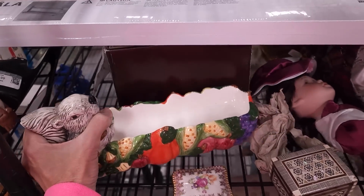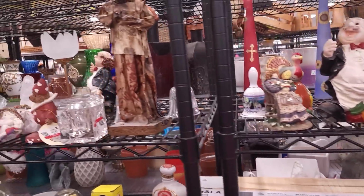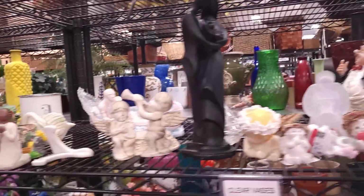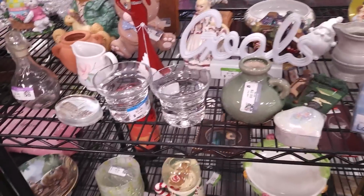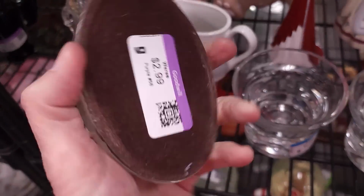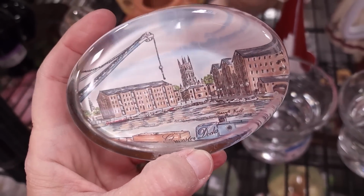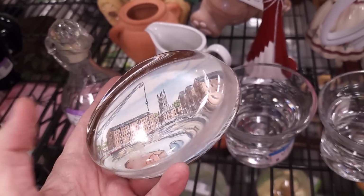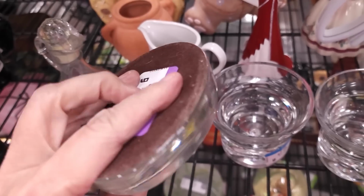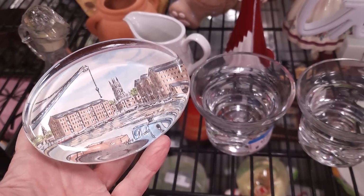WCL is $6.99. It's got quite a bit of glaze chipping going. Still got the precious moments. And see what else. We're trying to keep our eyes really focused on higher end items. These old glass paperweights are pretty good sellers, but I don't quite understand what the scene is here. Gloucester Docks. Not sure how desirable that is. Probably again like a $10 or so piece, so we're gonna leave it.